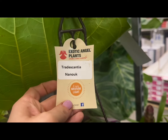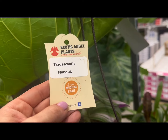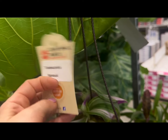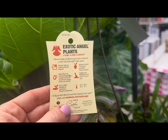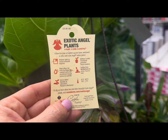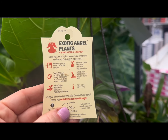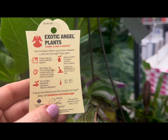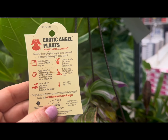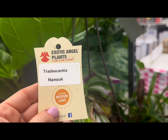Let's take a look at what this is. This is the Tradescantia nanook. I enjoy medium light. So this is by Exotic Angel Plants. Prefers medium light, water when soil feels dry, fun to collect, medium growth, fertilize every month. Prefers temperatures between 65 to 80 degrees Fahrenheit, equivalent to 18 to 27 degrees Celsius.